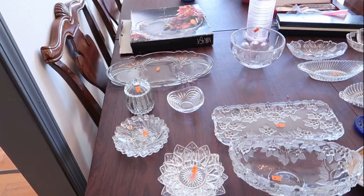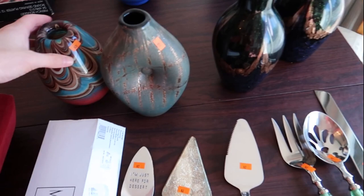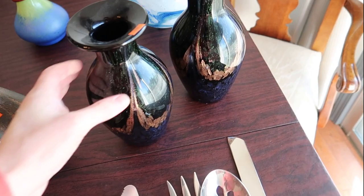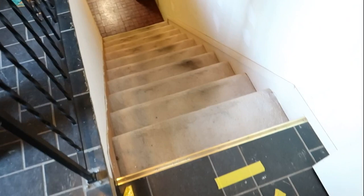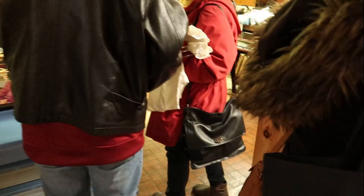Let me look at these vases real quick. Murano looking. This looks like Murano for sure. Isn't that pretty? $20 each. There's a lady loading right now. That ceramic tree didn't look that nice, it looks kind of not very shiny. Yeah, that's a bummer. You should have gone right to it. This is where all the good stuff is. Which way? To the left.